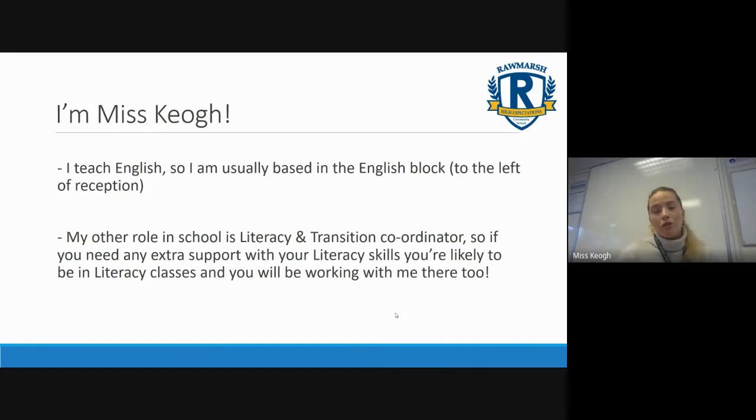So first of all, I'll introduce myself. I'm Miss Keogh. I teach English here at RCS, I have done for the last couple of years. So I'm usually based in the English block. If you know what the school looks like, the English block is just based to the left of reception. My other role in school is literacy and transition coordinator. So if you need any extra support with your literacy skills, you're likely to be in literacy classes, so you'll be working with me there too.